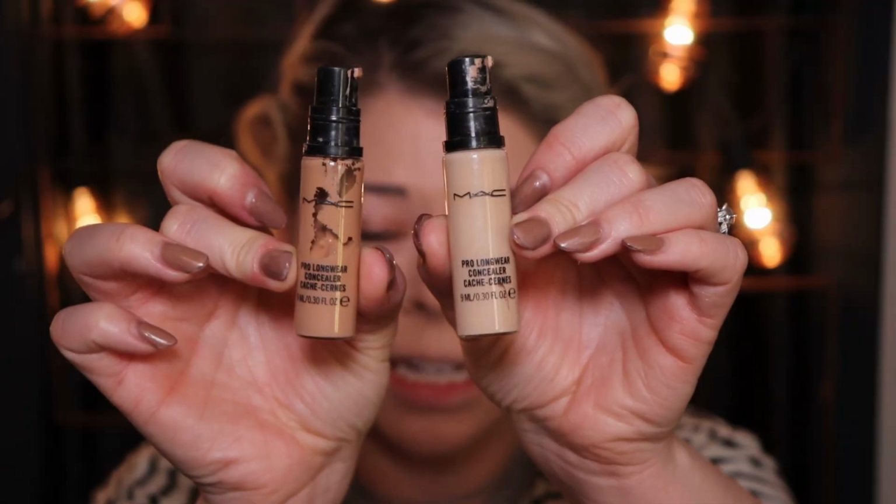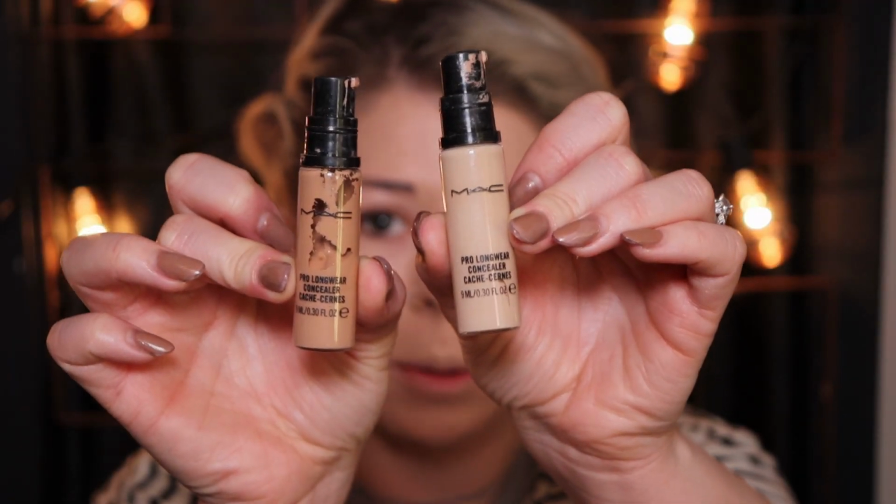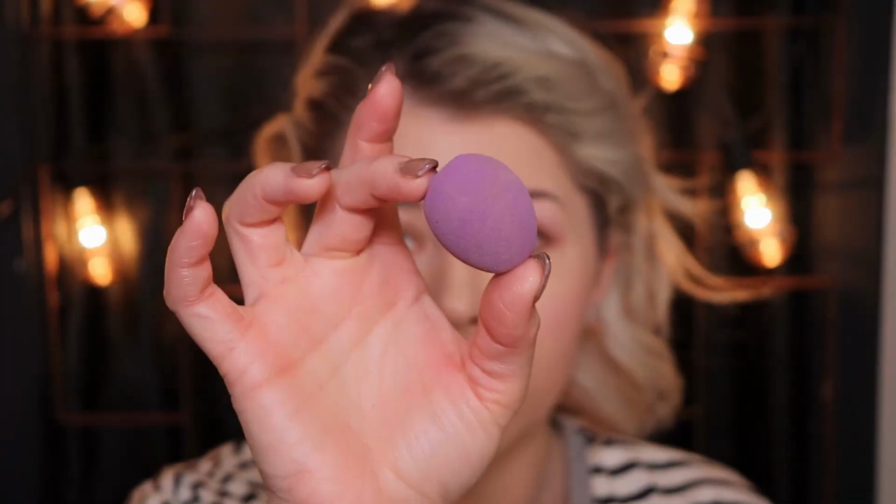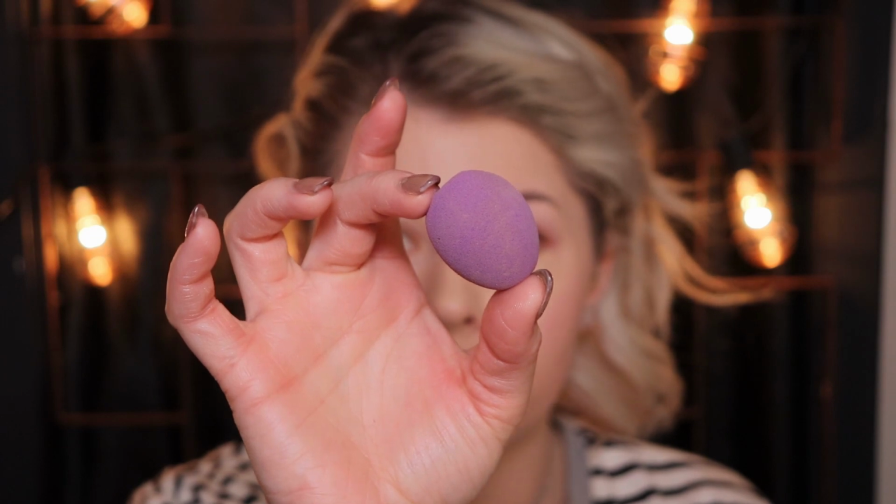Next we're going to go in and conceal any areas that need a little bit more coverage, and I'm going in with the MAC ProLongwear concealers in the shades NC15 and NW25, so I just mix them together. I just lightly tap on my concealer so that it doesn't get too cakey, but I get the coverage that I need. I'm just going to let that sit for a minute so it can kind of soak in a little bit before I blend it out. And to blend it out, I'm just going in with a smaller Beauty Blender.